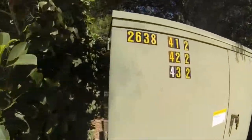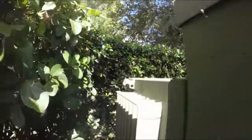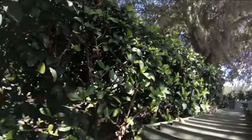Technical box. Coming right behind here. And it's down at the bottom. Haha. See you at the next cache.